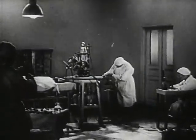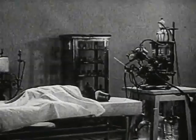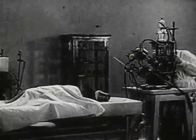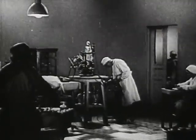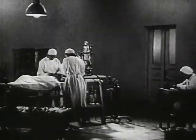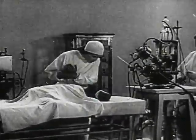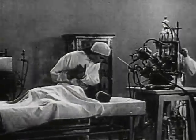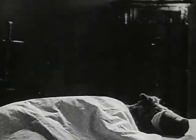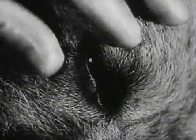We begin the experiment of revival. The experiment is carried out on a dog. A substance which prevents clotting is introduced into the animal's blood. The dog is under an anesthetic. It doesn't feel pain. No interruption of the animal's normal functions has yet occurred. The dog reacts to touch. Its pupils are normal.